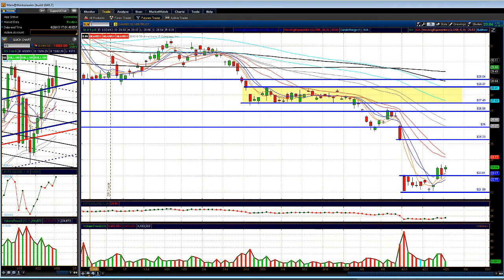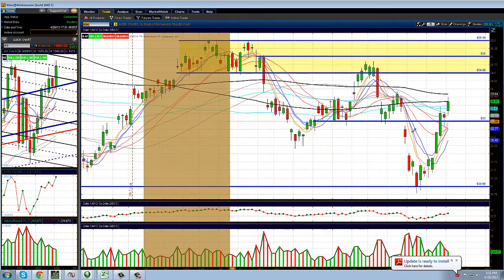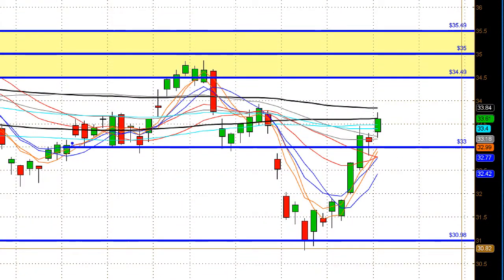Last but not least, crude oil via the USO. Looking at these commodities via the ETFs this afternoon here. USO is back above that 33 level, which was the head and shoulders breakdown. You got your left shoulder, you got your head, you got your right shoulder, you got your measured move.